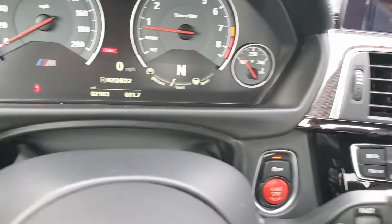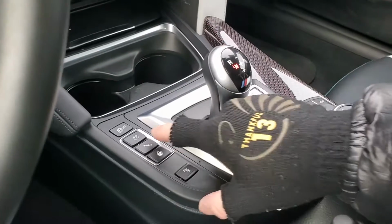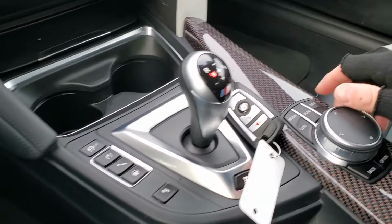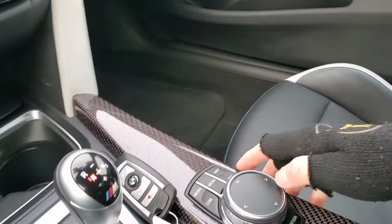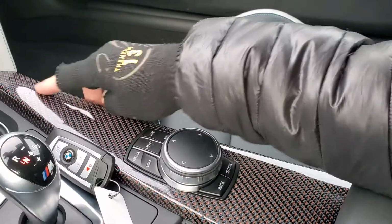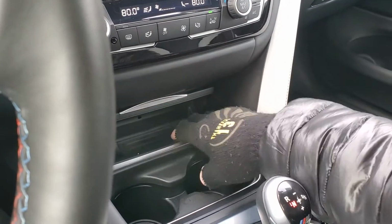As you come over here, you'll see the sport modes, that it could be in efficient or sport. Down here is where you would change that, is right here. And then your traction control, steering. And then here is your shifter, your key fob. And this controls your infotainment center. And as I mentioned, this is all carbon fiber. As you come over here, you've got your cup holders. And then additional power supplies, phone charging station here.